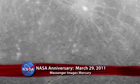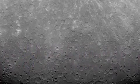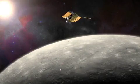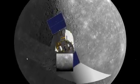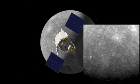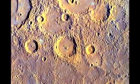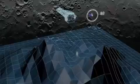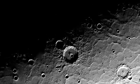2 years ago, on March 29, 2011, the first image taken of Mercury by an orbiting spacecraft was released by NASA. The Messenger spacecraft, which 11 days earlier had become the first spacecraft to achieve orbit around Mercury, captured this picture of previously unseen terrain near the small rocky planet's south pole. In the 2 years since, Messenger has imaged 100% of Mercury, revealing new data about the planet's topography, core, and the abundant water, ice, and other frozen materials in its permanently shadowed polar craters.